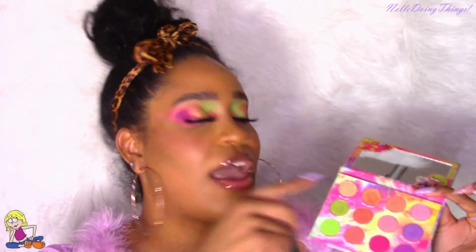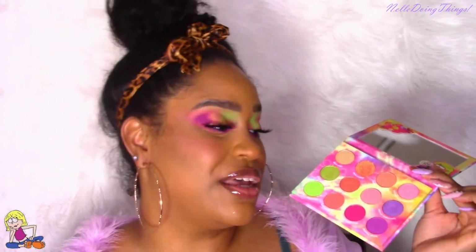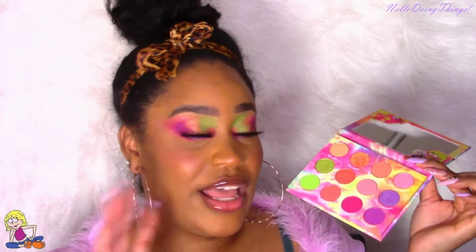I love that one. That one I did put on top of another color to add the extra sparkle. That's a mixture of shimmer and glitter. I do like that a lot. At first I was like, is that a pressed glitter? I think it may be a pressed glitter, but it's nice though. I ain't gonna lie, ColourPop kind of did that.